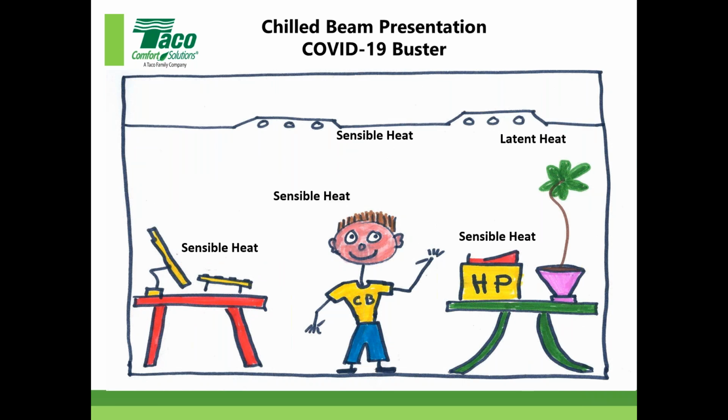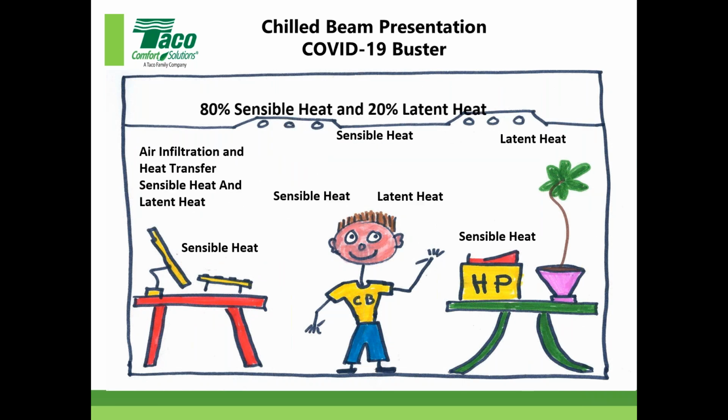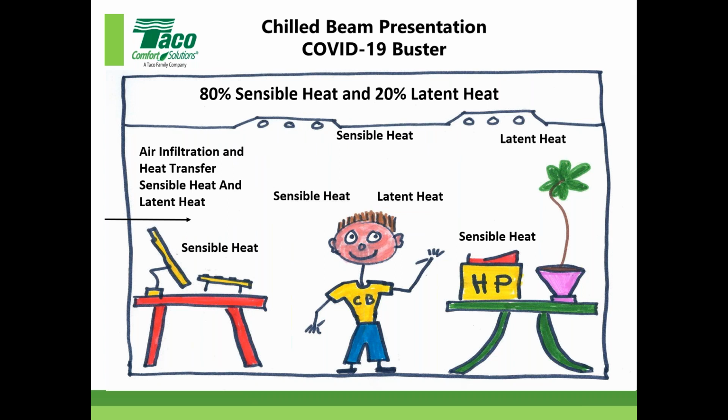If you'll remember, I said that the sensible heat was approximately 80%. One of the things that dictates the sensible heat ratio that a space experiences is the outside air, and in this case specifically the air that's infiltrating in from the outside. So in an older building that does not have a robust envelope, the amount of air that infiltrates from the outside will drive down the sensible and drive up the latent. So what we say is the following.